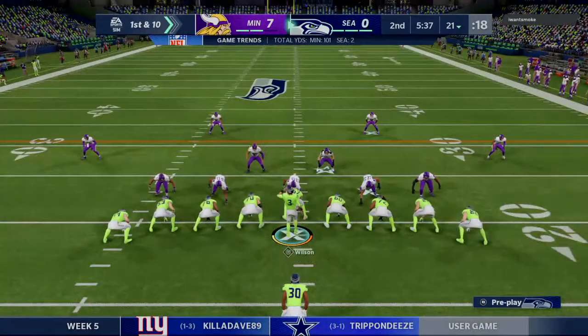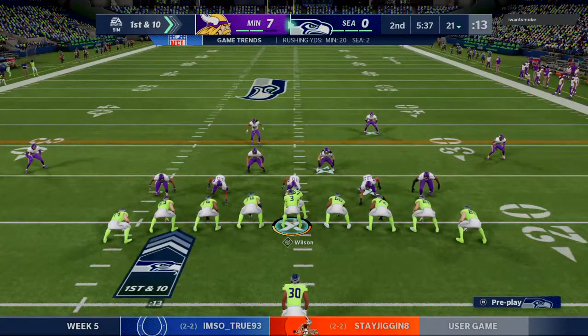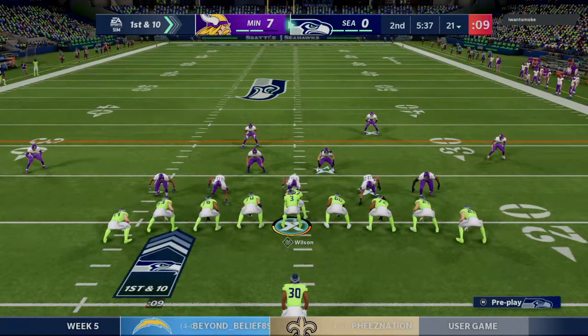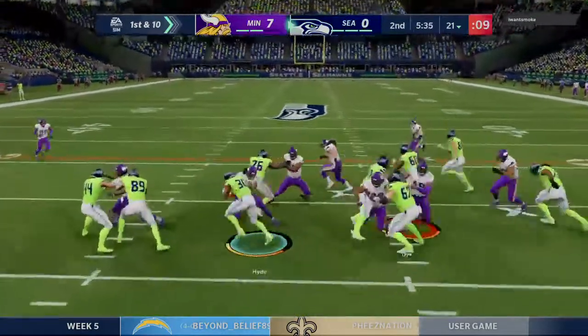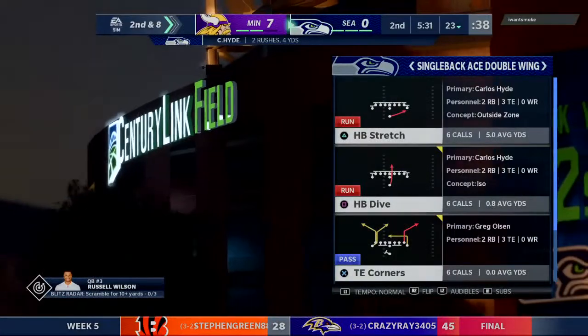Here's the Seattle offense ready to get this drive underway. They had the interception last time. It led to the opening touchdown. So now 7-0 the score as they start 1st and 10. They start the drive with Hyde. Anthony Harris on the tackle.